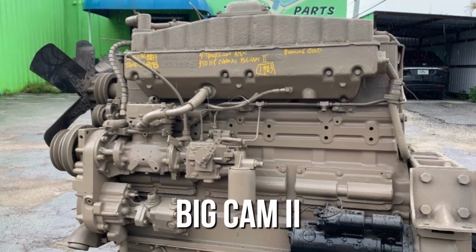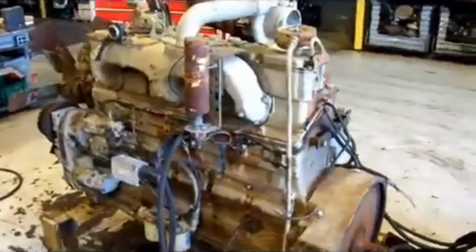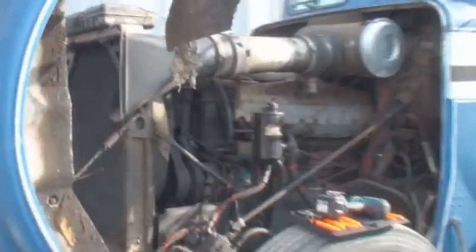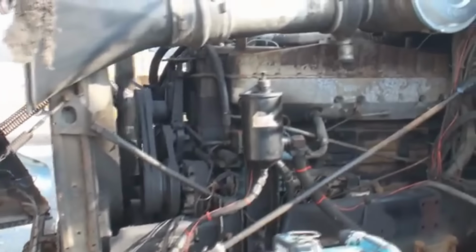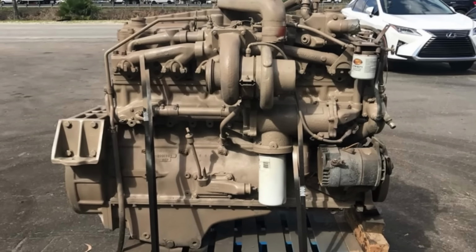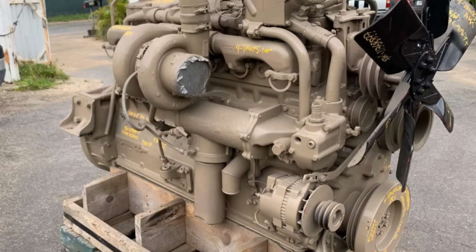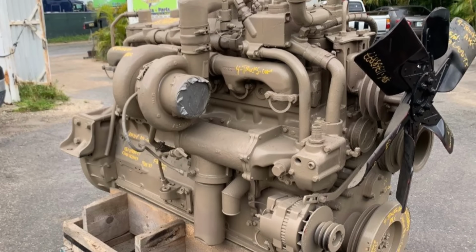Big Cam 2 arrived in 1978, featuring improved oil flow and larger cam bearings to reduce wear. Some internal components, including tappets, were updated for better durability under varying oil pressures. It was an improvement, but not a cure-all. Engines that saw long idling times or poor oil maintenance still suffered.